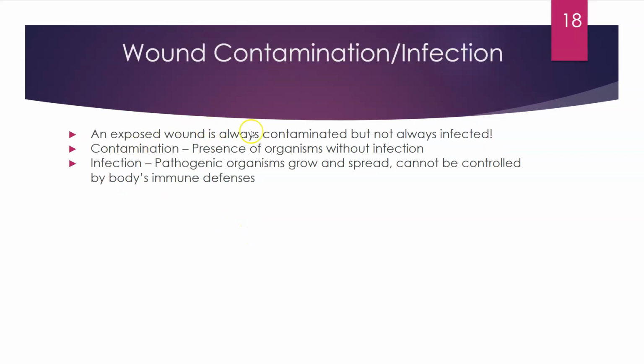Now, an exposed wound is always contaminated, and so you're going to hear this from wound ostomy care, that unless you're in the operating room, everything is contaminated. But realize that not everything is infected, and when it gets infected, that's when things get bad, and that's when we need treatment and intervention at that point. But realize that we're all contaminated. We've all got bacteria on our skin, and most of the time that's fine, and usually it's beneficial.